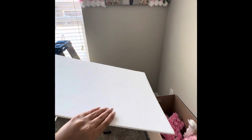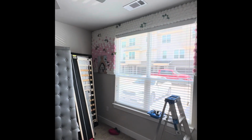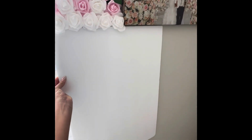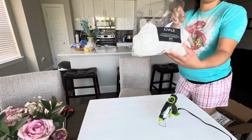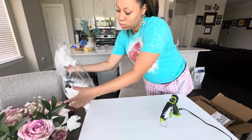All right, so I use these foam boards from Dollar Tree. And luckily for my wall, I only need 2 of them. So it fits perfectly here. I'm going to put flowers on there and then staple it. So one right there and then the other one right here. Now I'm going to show you how I made my renter-friendly rose wall.